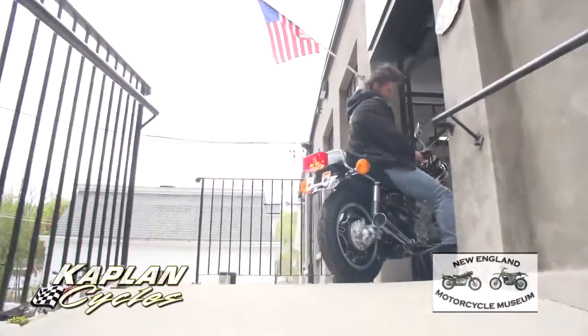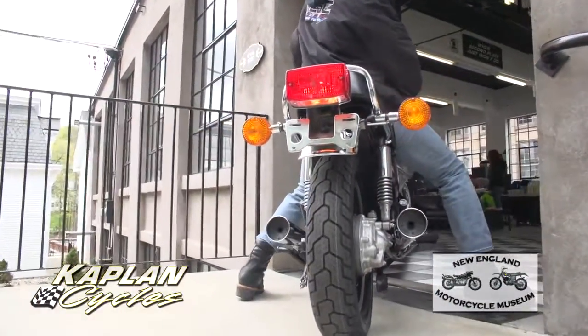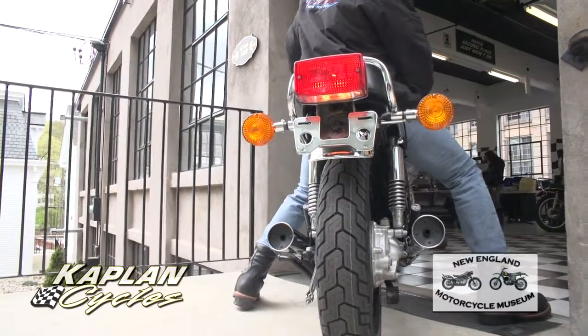Brake light and foot brake light works beautifully. Turn signals right and left, typical Honda quality.